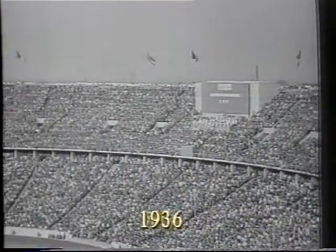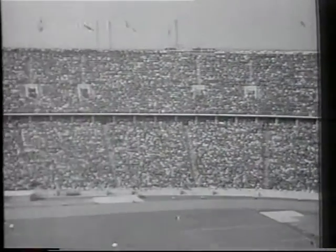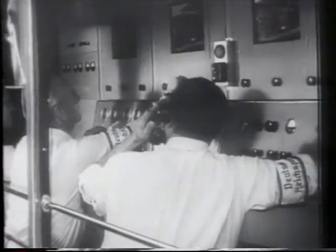In Berlin and other cities, public viewing rooms were set up. Transmission of the 1936 Olympic Games in Berlin was the big test for television. It was the first time that a major event had been covered directly.